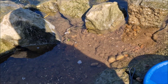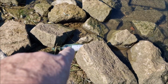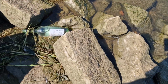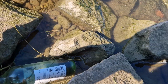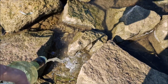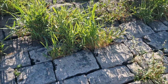So let's do a little bit of panning right here. I moved this rock. I want to dig some of this out and see what we see. This is exactly what I was talking about. I was moving rocks, and that was underneath the rock. Fortunately, that one does not look broken, but if it was, and I had put my hand under that rock and that had been broken, you could wind up with some serious injuries. I'll throw this into the grass and pick that up on the way back later.